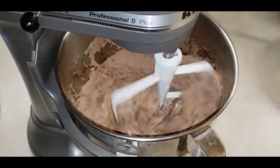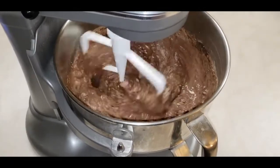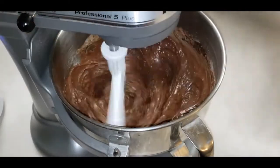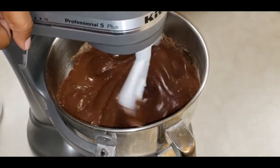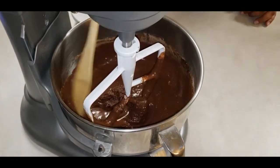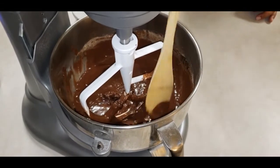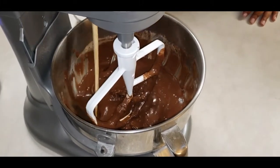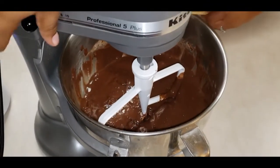We're gonna start mixing it on low. You wanna be careful with your mixer. You don't want it to go too high. It definitely can flutter out. We're gonna turn it a little higher. After a minute or so, we like to turn it off. Lower the bowl back down and kind of scrape off the sides. So you wanna make sure all of your mix is thoroughly being combined. Make sure you scrape the bottom. We're gonna raise our bowl back up, put it back on.